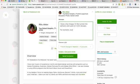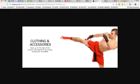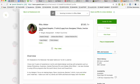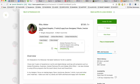For example, could you turn this image into a cartoon type image easily? And then I'll link over to this image. I'll go and view that image, and there's that image right there. I'll grab a direct link to it and put it like that. And then I'll send it. So I've invited her to the job and gave her an example image to turn into a cartoon. And that's what you do.